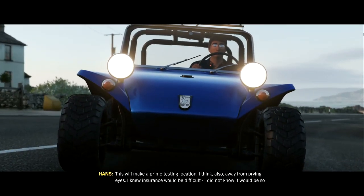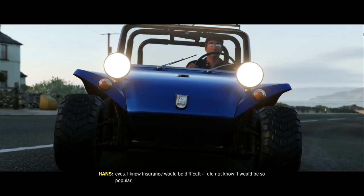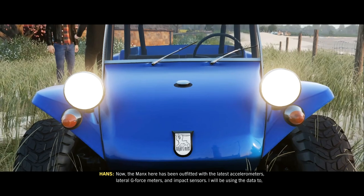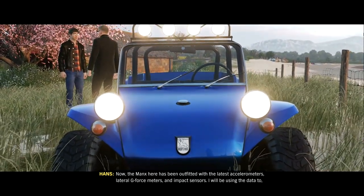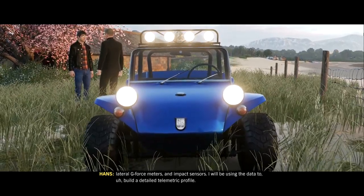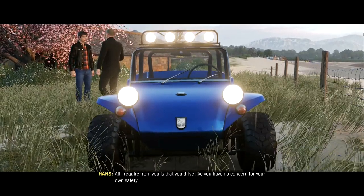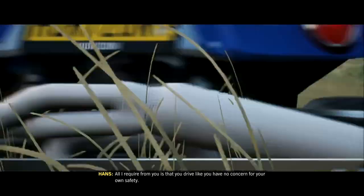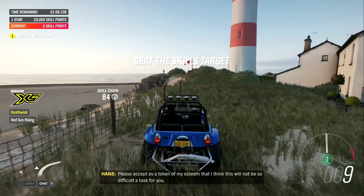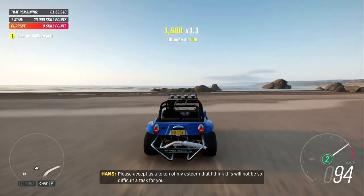Prime testing location. I think also away from prying eyes. I knew insurance would be difficult. I did not know it would be so popular. Now, the Manx here has been outfitted with the latest accelerometers, lateral G-force meters, and impact sensors. I will be using the data to build a detailed telemetric profile. All I require from you is that you drive like you have no concern for your own safety. Please accept as a token of my esteem that I think this will not be so difficult a task for you.